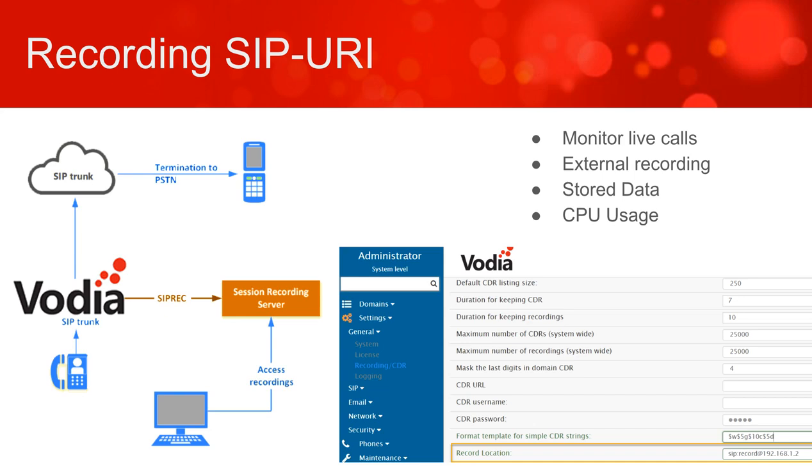So today, a lot of session border controllers use SIPREC. We've added this feature on the Vodia PBX for users who want to have their own recording server. The way it works is that the Vodia PBX establishes the recording session with the session recording server and sends replicated media toward the SRS, which is the session recording server. The Vodia PBX is also responsible for delivering all metadata such as participant information, dialed phone numbers, and caller ID.